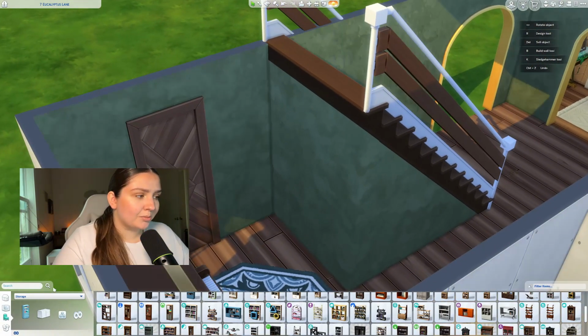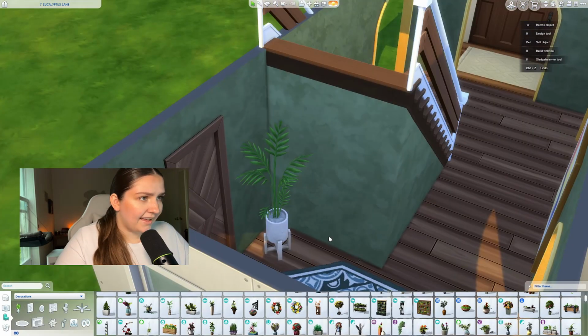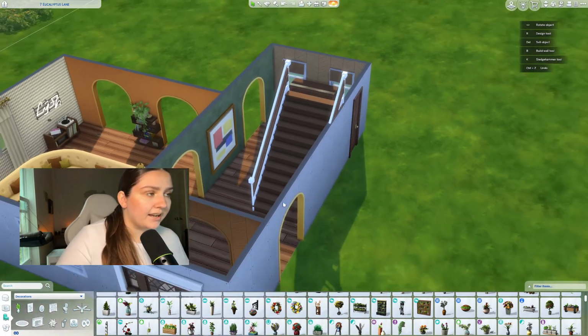We'll just do like a statue. We'll put a bookcase somewhere else. Here, we'll just do a plant. How about that? Like that. Choose this nice yellow. Beautiful. Okay, that will be our stair area.